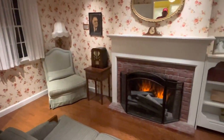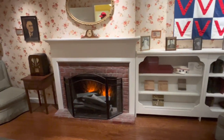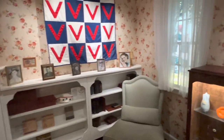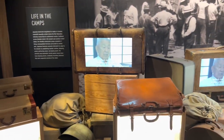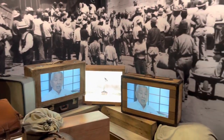Roosevelt's famous fireside chats, and they have recreated an American home from 1941. Isn't this great? Living room, pictures, all of this has been donated, by the way. Wow. These are recreations of Japanese internment camps. There's videos of survivors, people that are still around.